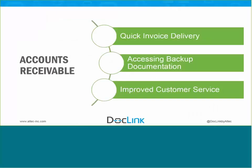Okay? What about your accounts receivable side of the house? Okay, you've created and processed the invoice. But now, let's say your customer wants a copy of the signed delivery ticket or a copy of the contract or purchase order with that invoice. The receivable staff now have to get off the chair, go to the file cabinet and look for those documents, scan them in, and then attach them to the invoice.